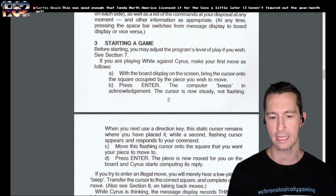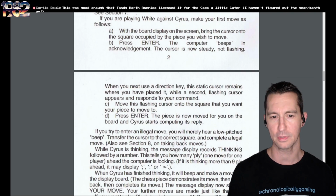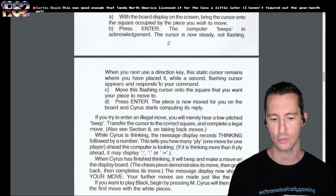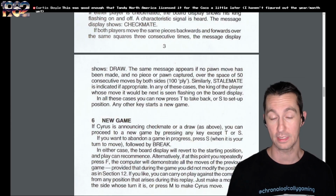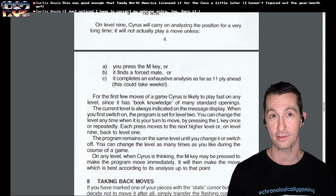So it explains how to start the game. It does offer you a cursor that you can use on the screen and move around. And I love how they explain it. They say, you have this flashing thing on the screen. That's called a cursor. Make sure to use the cursor with your joystick to select your pieces. It's revolutionary because we have seen chess games that you have to put in the coordinates to play a chess game. So, I mean, any game that allows you to move a cursor around is already a big thing in my book.